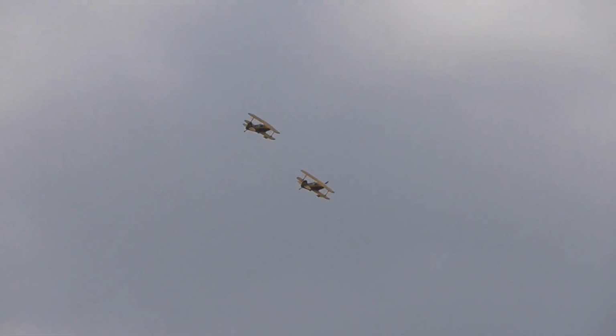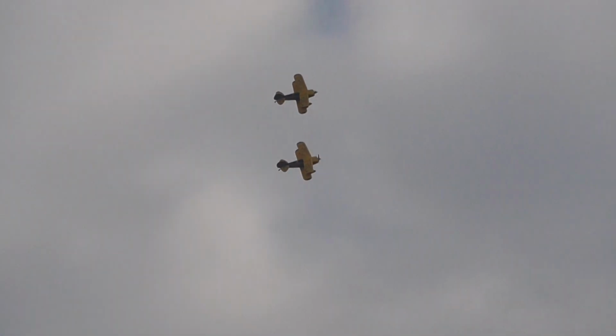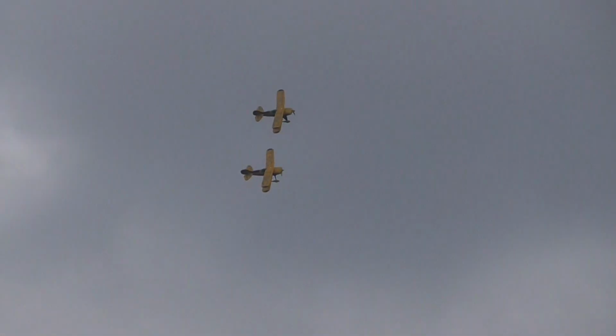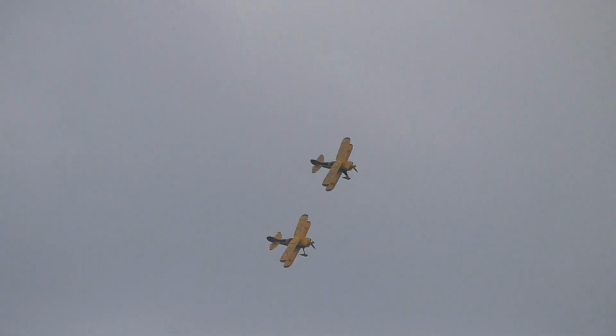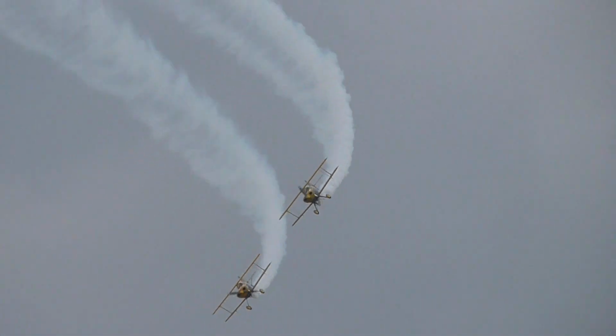Amounts of power at the disposal of the two pilots, 180 horsepower each from the Lycoming IO-360 piston engines. But this is enough to power the Pitts to 200 miles an hour as a top speed. And this aircraft, of course, has a great power to weight ratio, weighing just 522 kilograms.